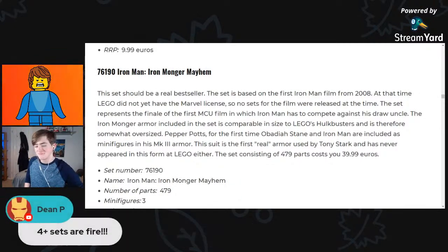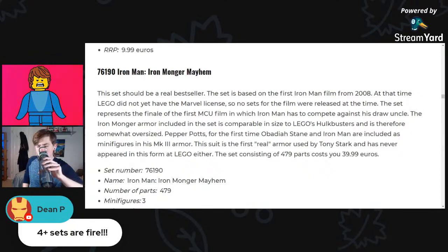Yeah, 4 plus sets of fire. I think the printed parts are good, but then other things. The figures are sometimes good, the printed parts, but the builds, I get why they're not detailed, but yeah, they're never going to do that well.